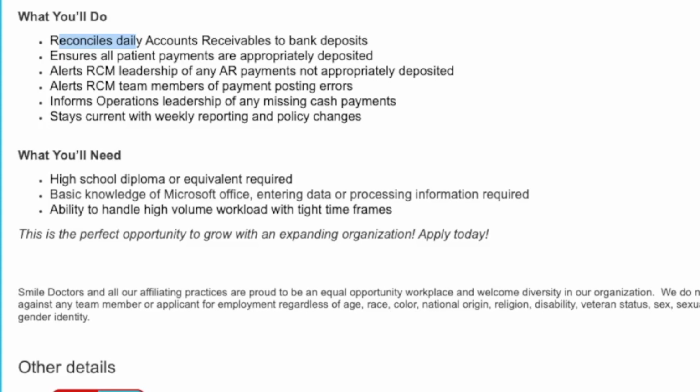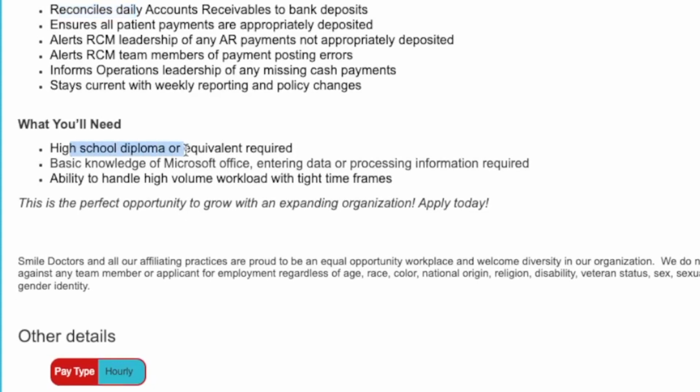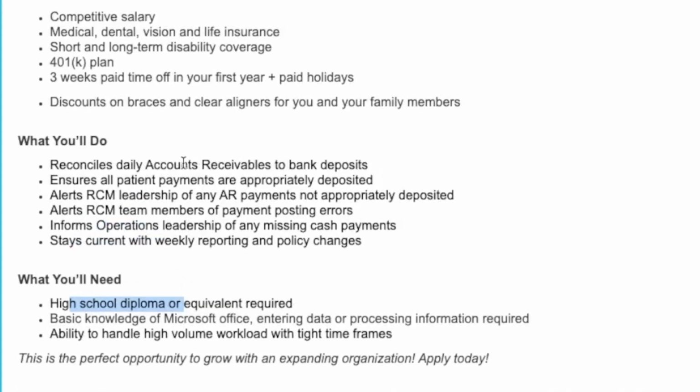So you'll stay up to date on the weekly reporting and policy changes. Now, they're only requiring a high school diploma or GED, basic knowledge of computers and using computers like the Microsoft Office system, entering data into the computer and processing the information. And you have to be one of those people who can handle a high volume workload under pressure and work within tight time frames. But no actual work experience, again, is required.